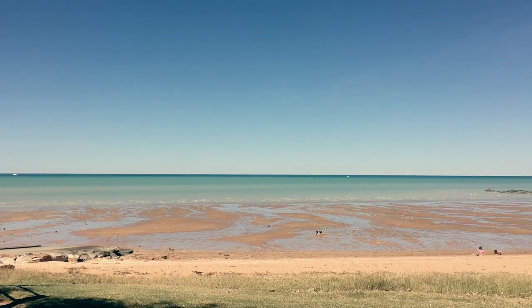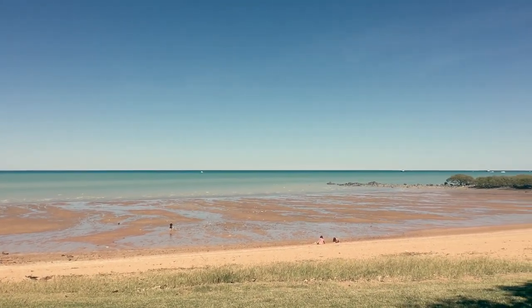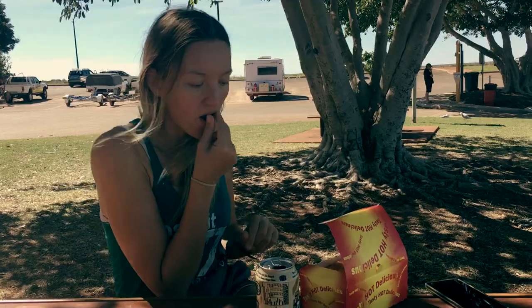We arrived at Broome a couple of days ago and we just came down to Town Beach to look at how the tide changes. Here it can be as big as 10 meters in difference, so in 1 hour it can come up a couple of meters, and that's really, really quick.